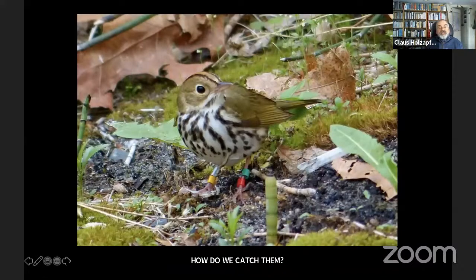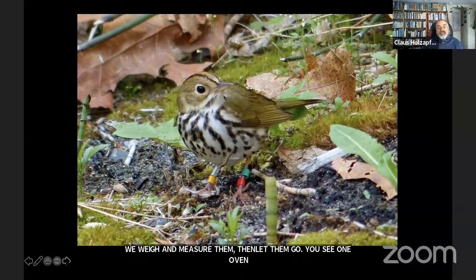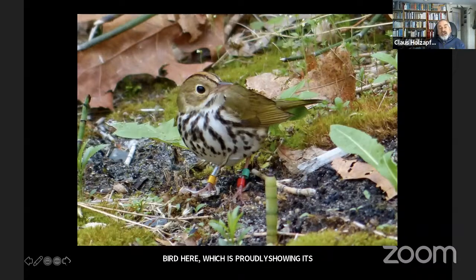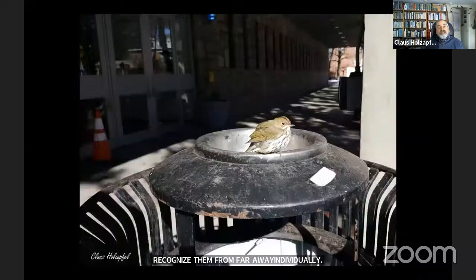In some cases, and here you see one ovenbird, which is proudly showing its colored leg bands. We do this in order to recognize them from far away individually. So we follow them around a little bit and see where they forage and what they eat, and how these urban sites are important for them to fuel up during migration. This is actually important because the next night, most of them fly at night, they will go on and migrate further.